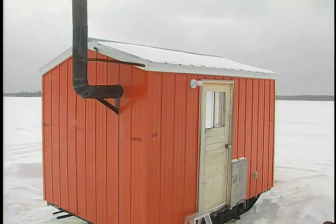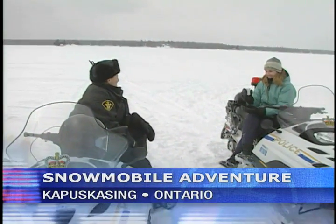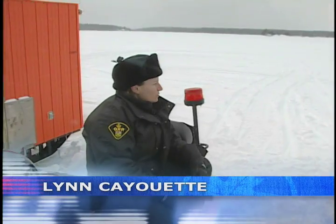Lynn, you were right. This is a great place to stop and have a hot chocolate here. This is your hut? Yep, this is our fish hut here on Remy Lake. And how often do you get a chance to come out here? We come out here every time I'm off, basically every weekend. Come out with my husband and my 2 kids, so it's lots of fun. Great family time. Yeah, sure.